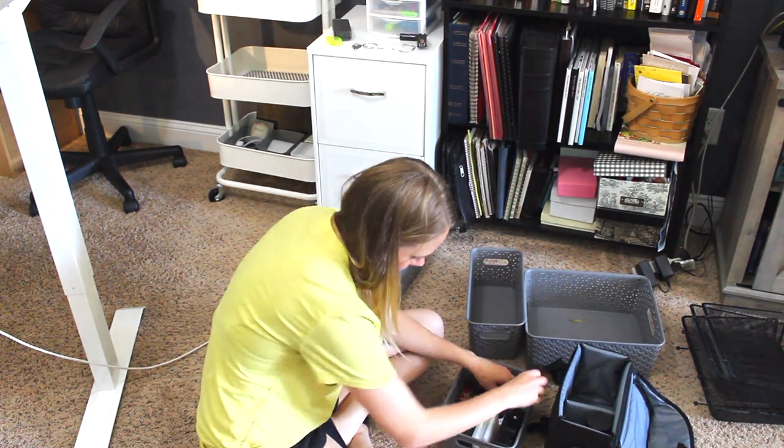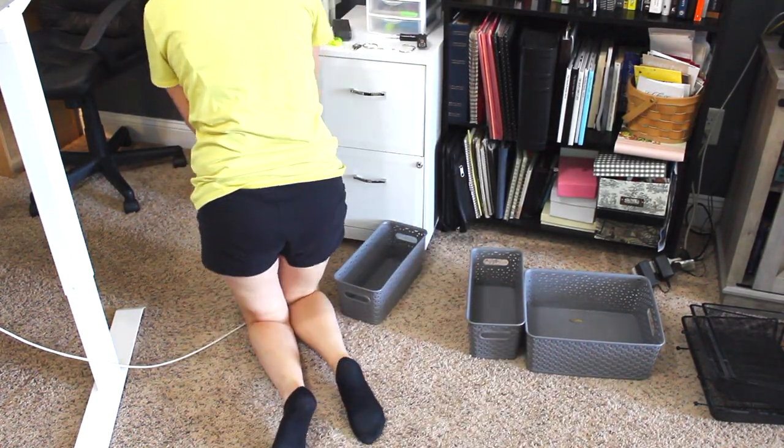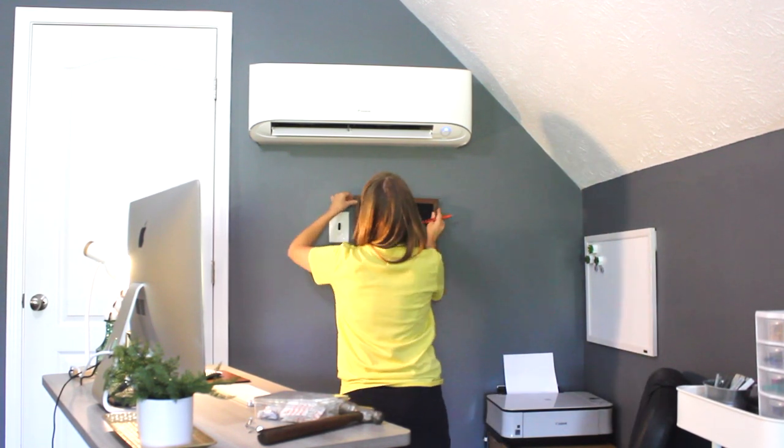I no longer do online teaching. So I had the map on the wall that was my background that kids could see, and then that whiteboard I could draw on. But I no longer need that map, so I took that down.